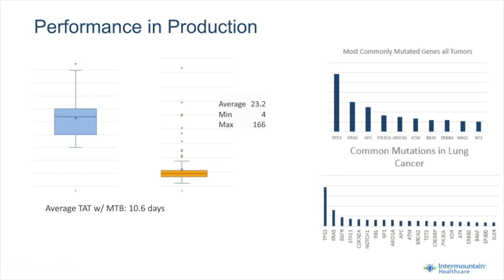Also shown on the right of this slide are the most common mutated genes in all tumor types that we have discovered, as well as the most common mutated genes in lung cancers. The proportions of mutations shown here reflect what we expect to see in these tumor types.